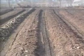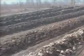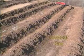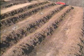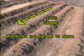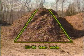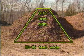Among the alternatives available, the windrow and turn method of leaf composting may be the most common and cost-effective. This method balances efficiency and operational simplicity. Windrows are built on the compost pad, the site surface upon which the composting takes place, and run parallel to the direction of slope. Being triangular in shape, windrows should measure 10 to 16 feet wide at the base, with a height of 8 to 12 feet.